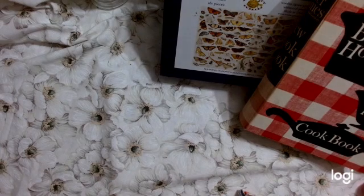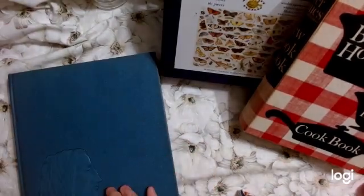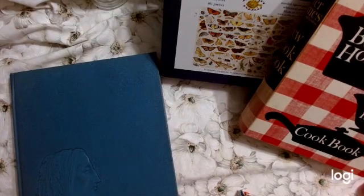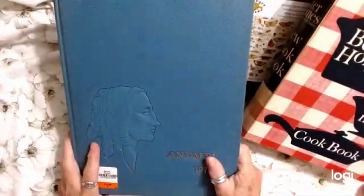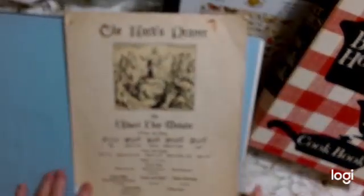I just had, I believe, two more things to share with you, and I'll be done. I have this Numpa 1970 yearbook, and inside I also got this.